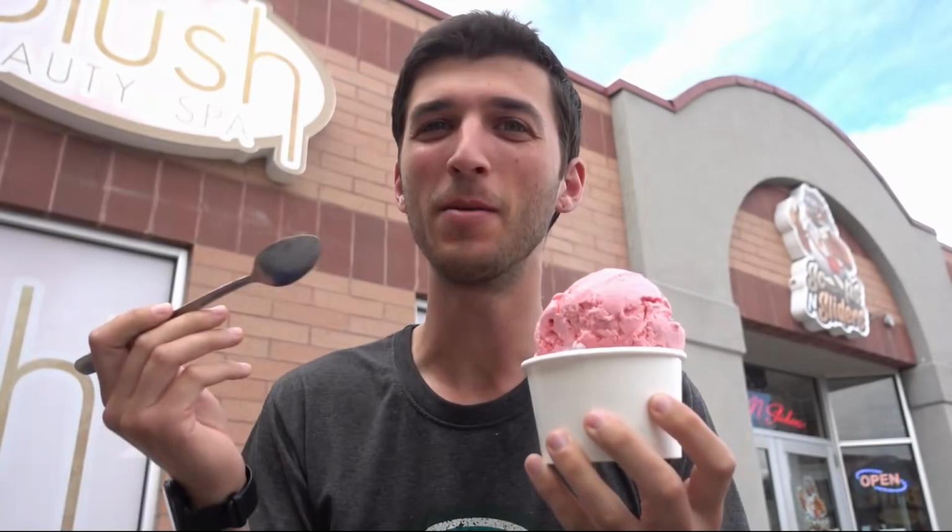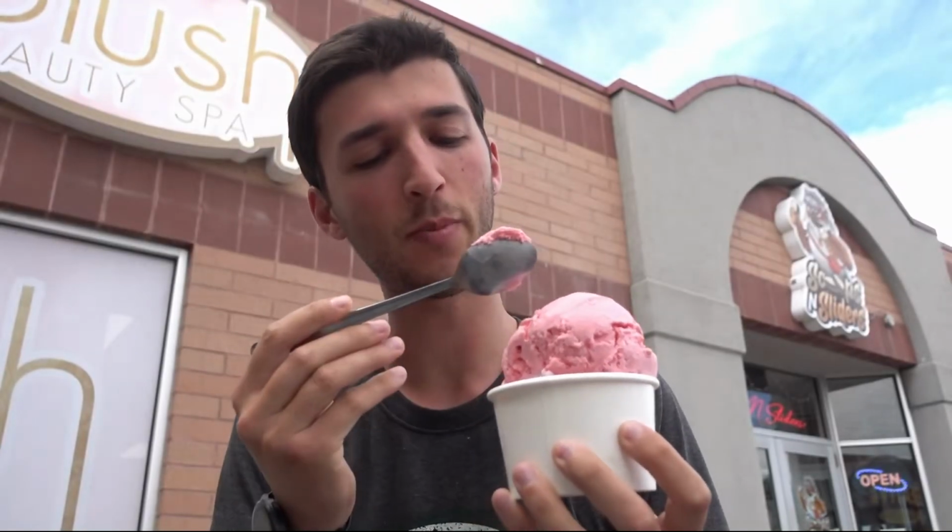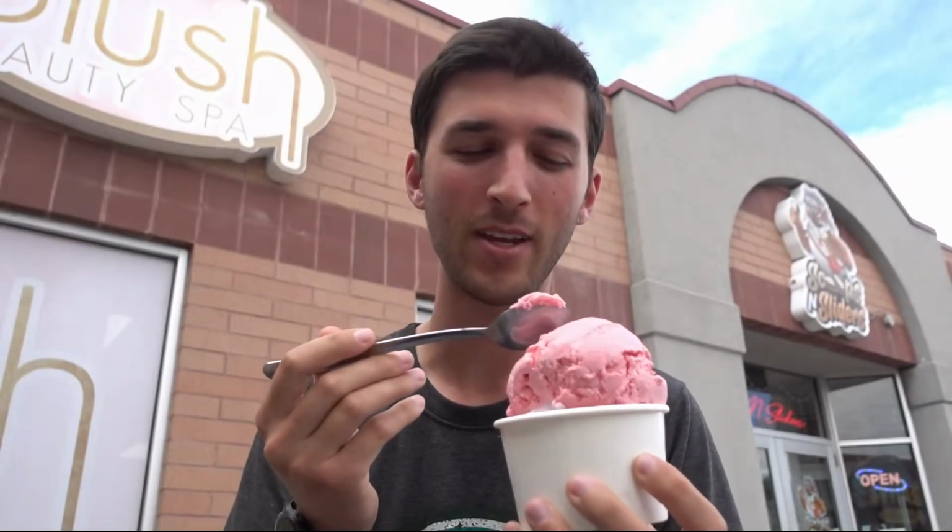Today I'm at Scoops and Sliders in Pocatello, Idaho, trying the two flavors, prickly pear and pomegranate. I'm going to take a wild guess and say that this bright pink flavor is the prickly pear, because the flavor below it is a rich purple flavor, so let's get started with the prickly pear.